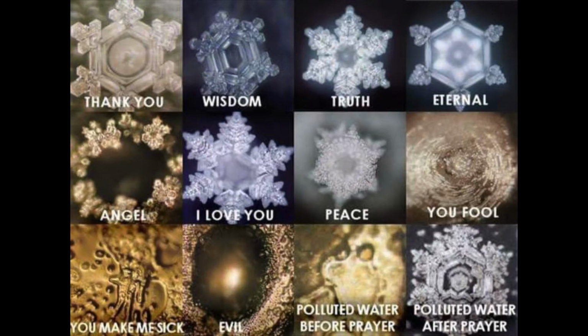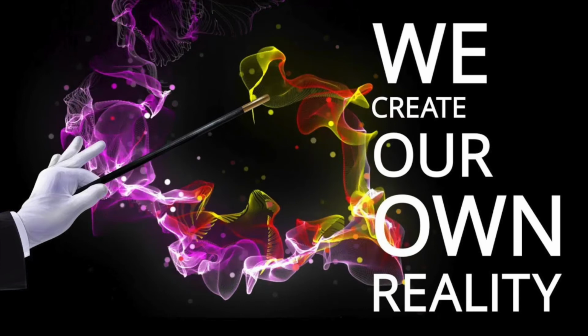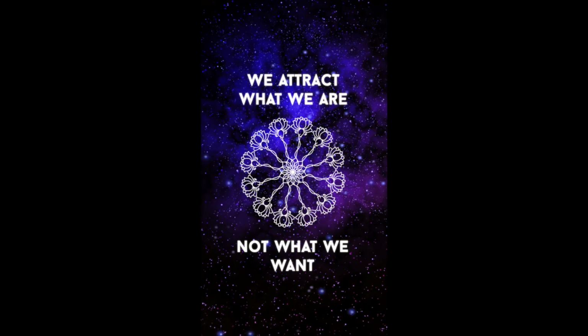Notice the structures of the molecules when given the qualities of higher virtues, such as love, peace, eternity, and gratitude. They are harmonious, concentric, and appealing to the eye. Compared to that of evil, pollution, and foolishness, you can see the disharmony and that they are unappealing to the eye. I think this gives great insight to us humans regarding our ability to choose or manifest the reality that we desire, based on our thoughts.